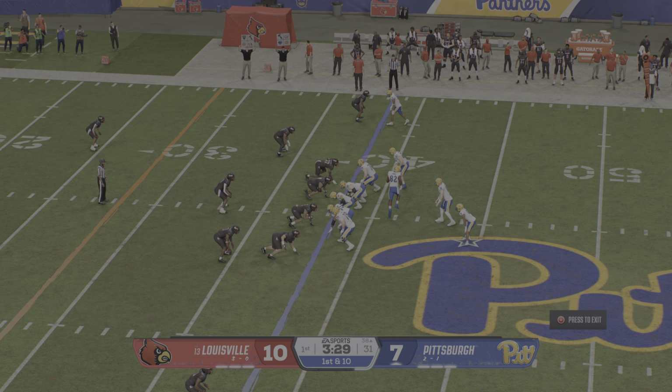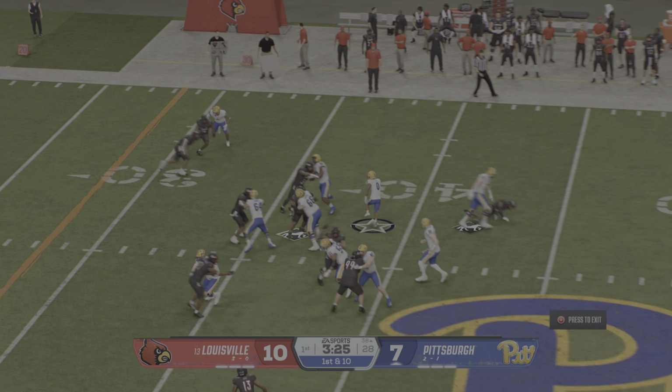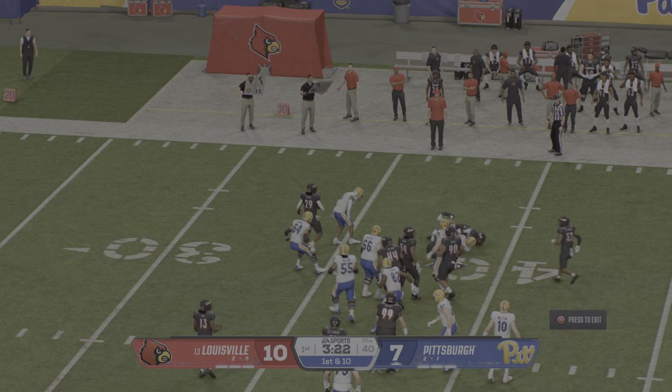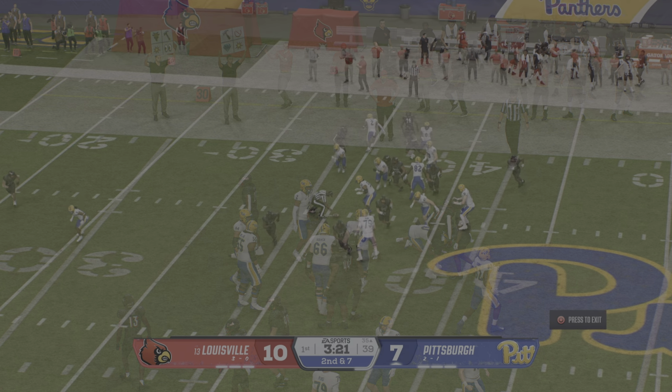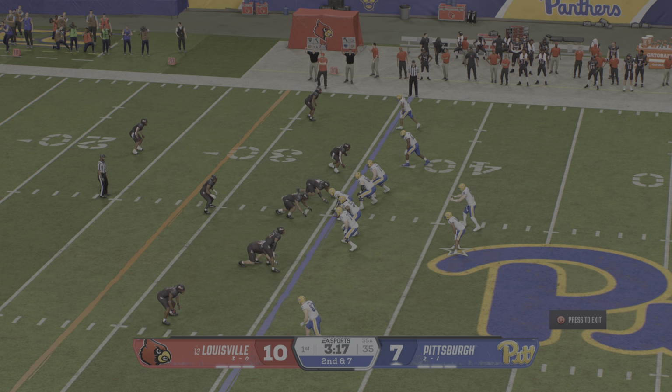Well, the ACC is a conference that feels like oftentimes it just goes down to the wire. And those games late in the season are the ones that really determine what happens. But you got to set yourself up for success, and it starts right here in the first conference game in the ACC for your team.